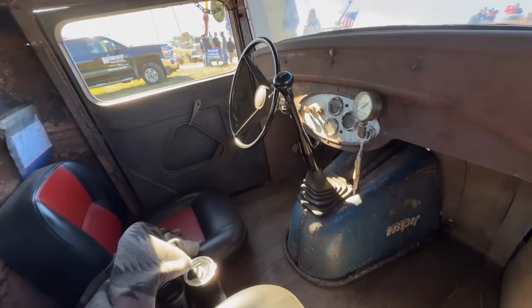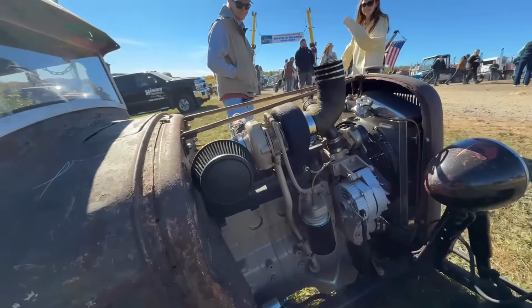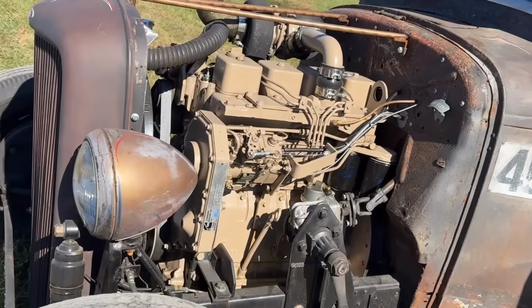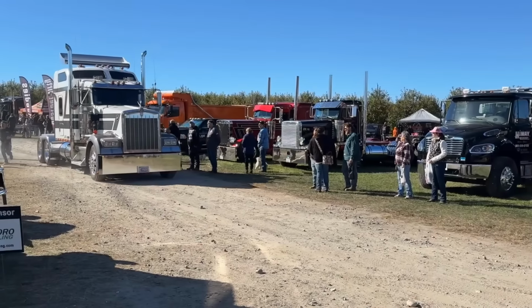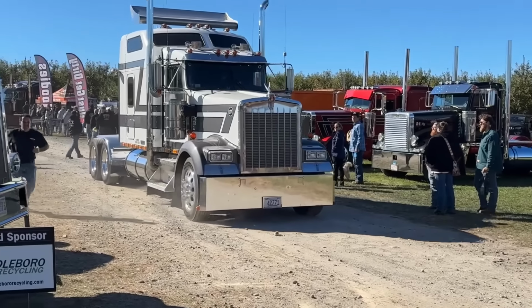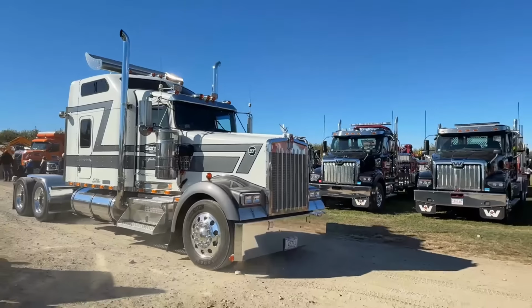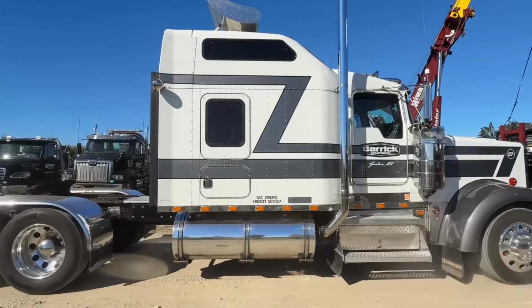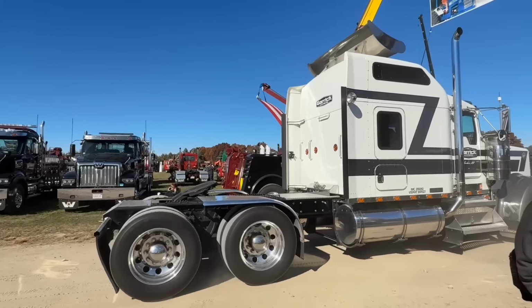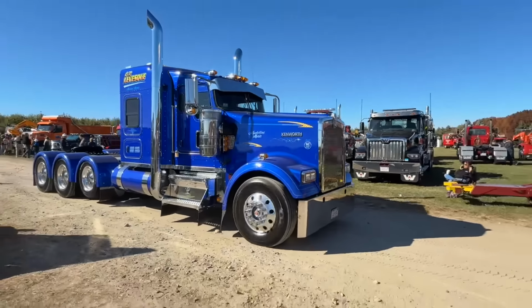Take a look inside. And that's where the action is. And a Cummins diesel. There you go. Size of this thing. Sleeper. Arrow wing. Big Kenworth.